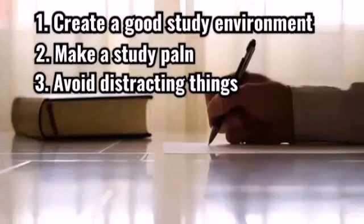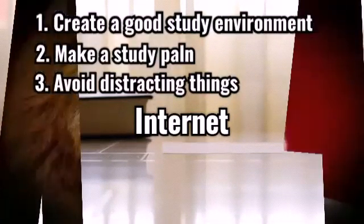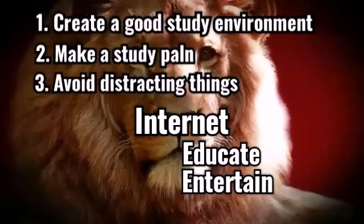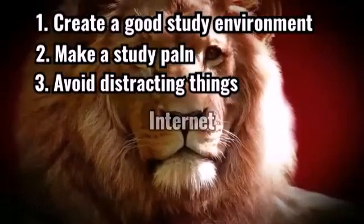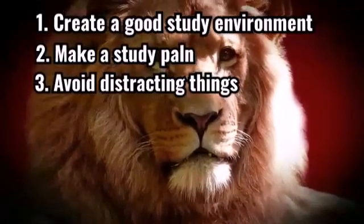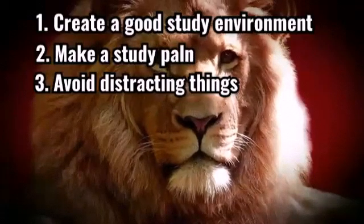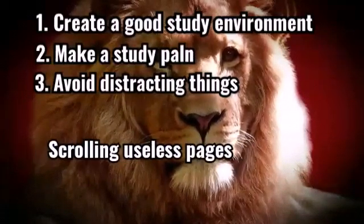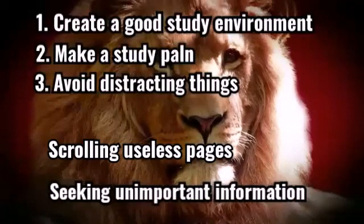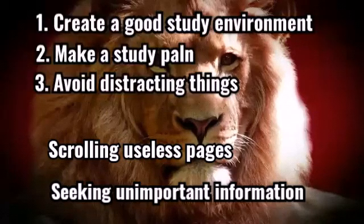3. Avoid distracting things. The internet is a tool that has the power to both educate and entertain. Thus use it wisely. In order to learn the topic with concentration, you don't need to use the internet for wasting hours of your precious time just scrolling useless pages seeking unimportant information. Engaging in such activities steals your concentration.